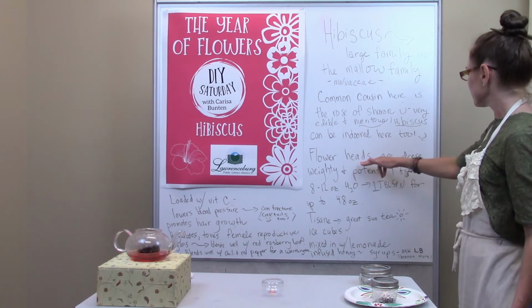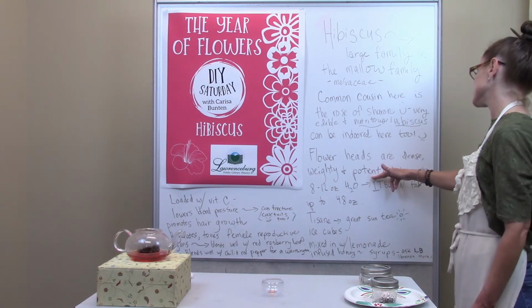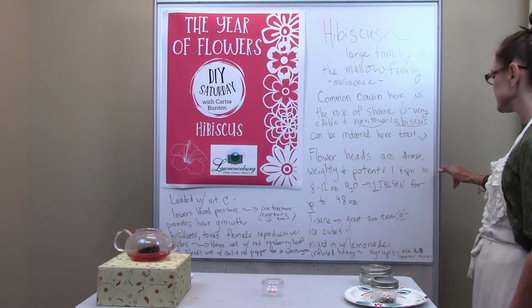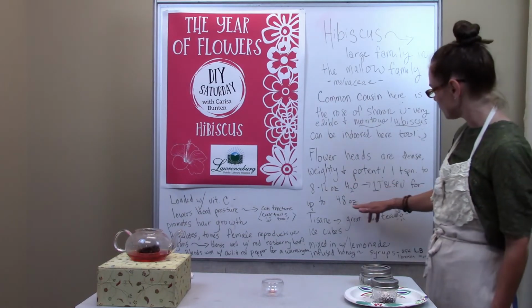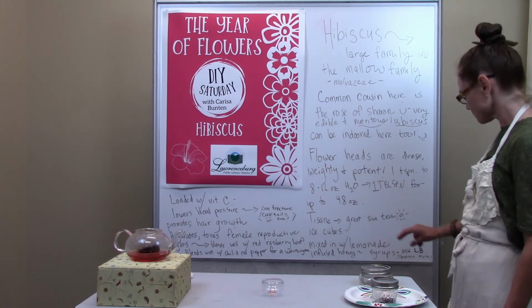Remember, once they're dried, like what's going to be in your kit that you check out and take home, the flower heads are dense, weighty, and potent. So much denser and more potent and weighty than previous botanicals from our other flowers of the year, specifically like the calendula. So all you need is 1 teaspoon to 8 to 12 ounces of water, 1 tablespoon for up to 48 ounces, maybe even a little bit more, to get a really nice, strong flavor and color.